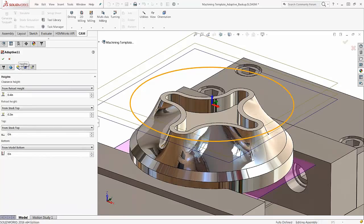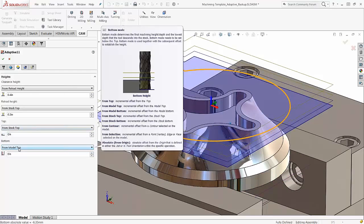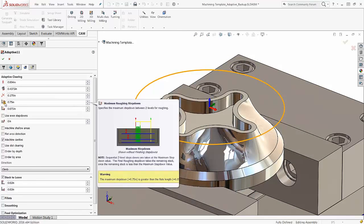Actually, let's get into the heights. What I want to do is I'm going to change that. Instead of being model bottom, I'm just going to change it to model top. So I'm looking at my top from the top of the stock down to the model top. In my passes, again, we're going to talk more about these things, but you see this yellow exclamation point giving me a warning, saying my step down is a lot more than the flute.